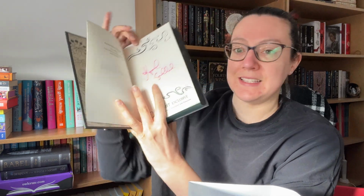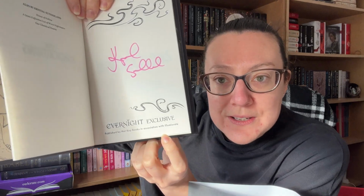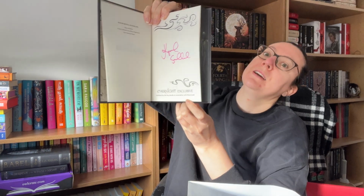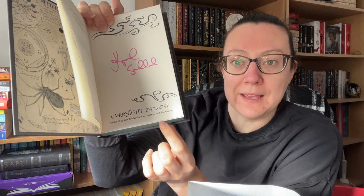Yeah, and inside we have got a signature page, which is nice. But straight away you can see where they bind these in. They basically send them to the author, and the author will sign thousands of the same page, and then they bind it into the book. But this has not been bound in very well. There's a whole gap at the bottom of the page, which takes away from the whole idea of a signed book.